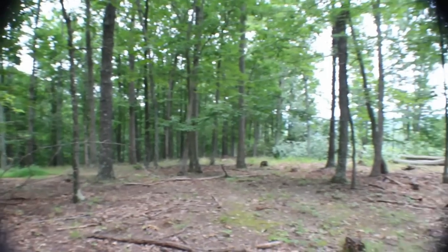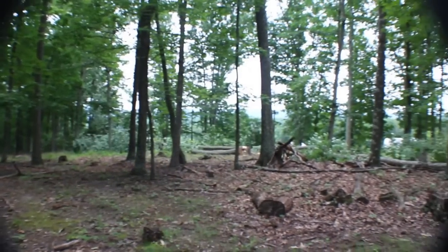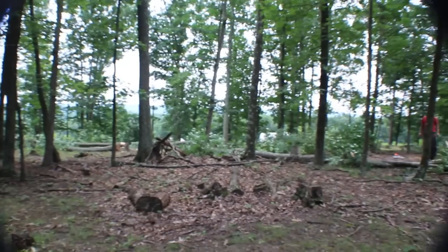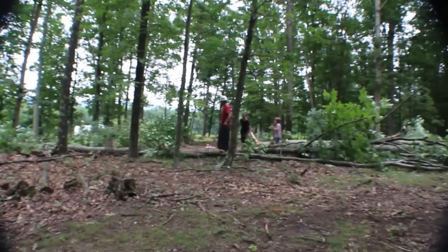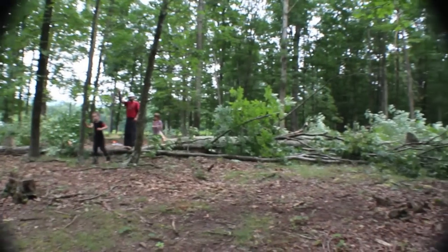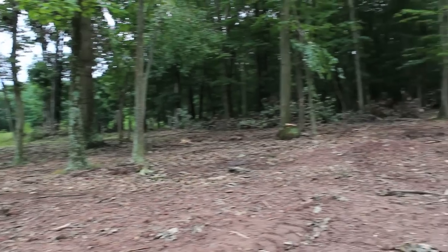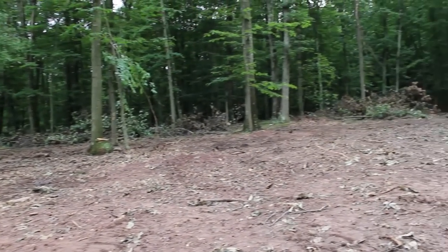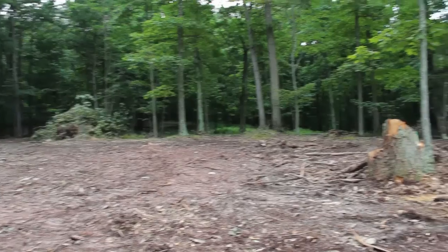So if you remember, this is where we started. That right there is where we're now seeing mountain views. So all of this got cleared. We felled around 50 trees and cleaned everything up. This is what we're seeing now. Everything is clear. The trees are down, the brush and stumps are all cleared out.